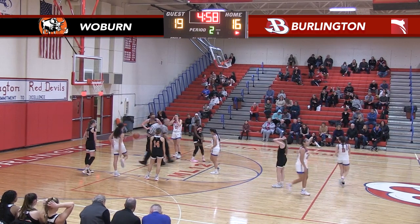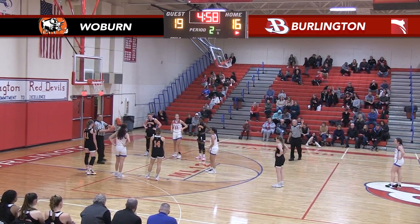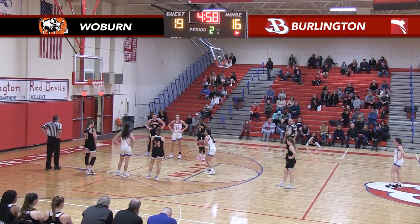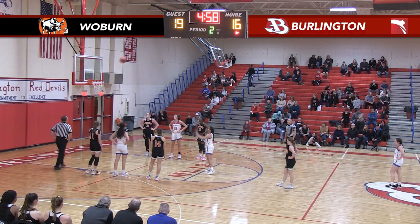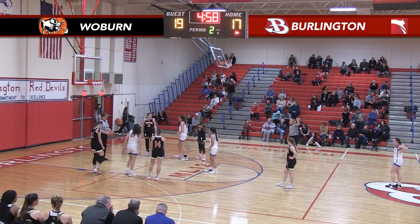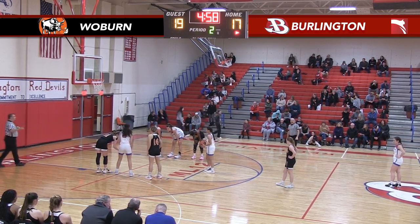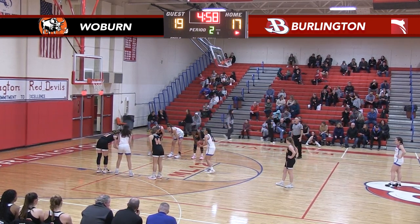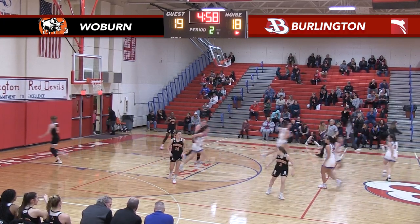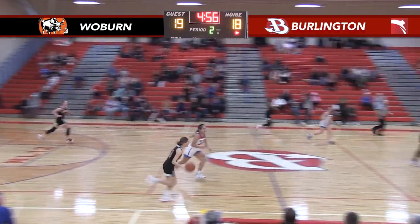Woburn foul number 14, Hannah Surratt, her second personal, team's third. Cassidy Suhu at the line has 2 shots. First one goes. Second one goes. So 19-18.